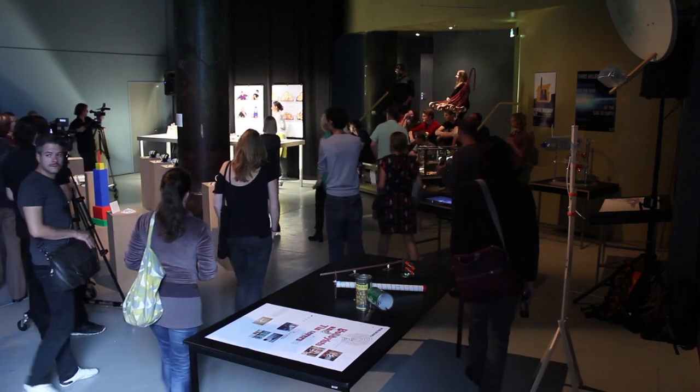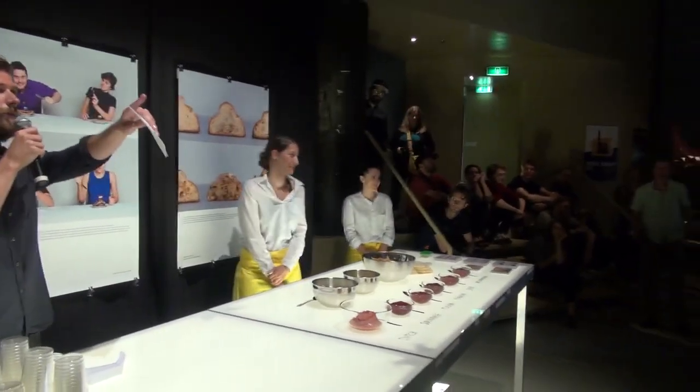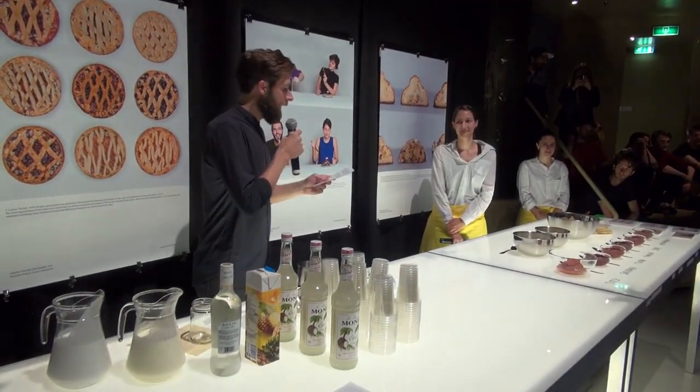On the side note, it's pretty warm in here. If you're getting thirsty, there's some fresh water on the bar for you to take if you're getting dehydrated.